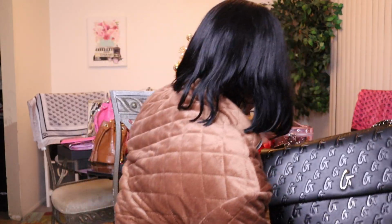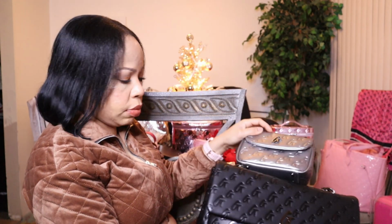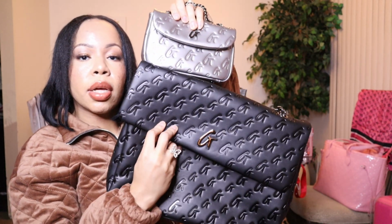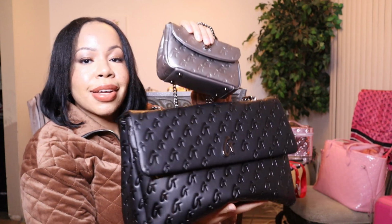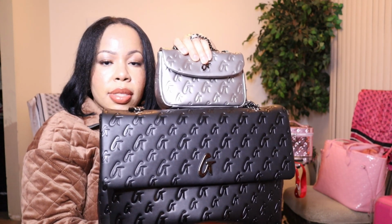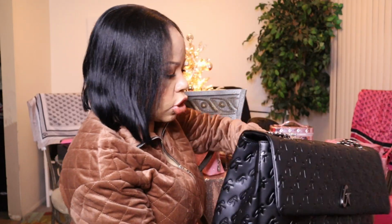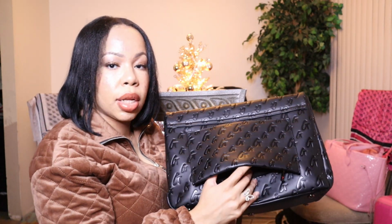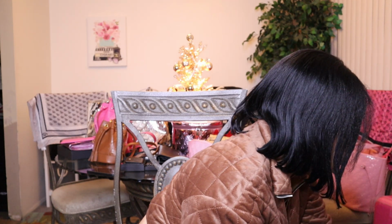Love the size. Here's a large and here's a mini for size comparison. Sorry, I got it kind of mashed up. I took everything out, but this is what the large and the mini look like, size comparison for you all. But I love it so much. And it's got a pocket in the back, and I believe you can unzip it and put it on the luggage. Let me see if I can do that for you guys real quick.